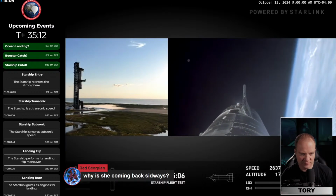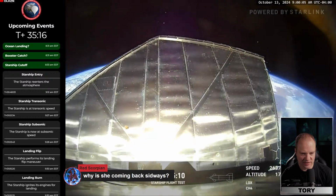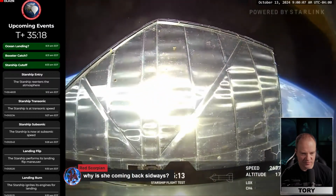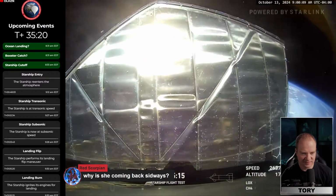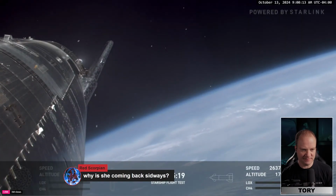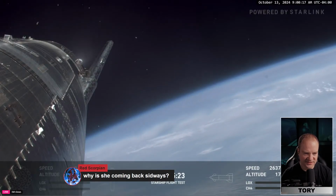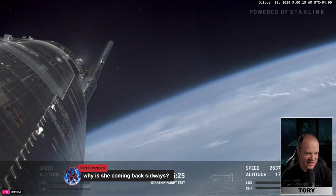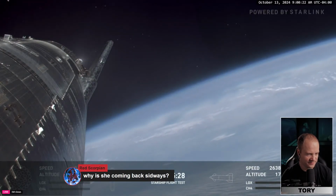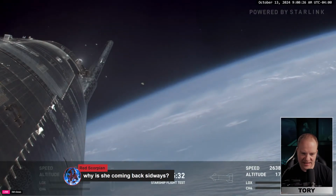Oh, we're moving. Flaps are moving. We've got some stuff breaking off here. Hopefully just ice or something bouncing off the flaps. Okay. All right. Something's happening. It does still appear that we're coming in sideways, though. And I don't know why we're doing that. I don't think that's the way it's supposed to work.